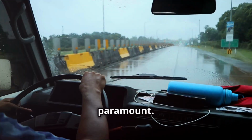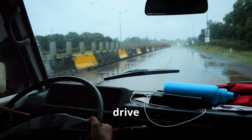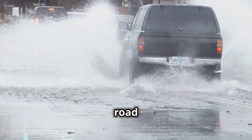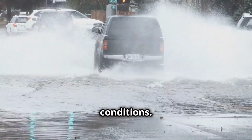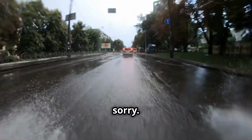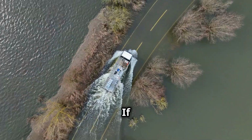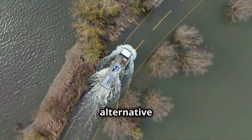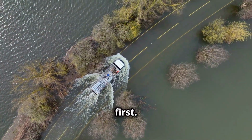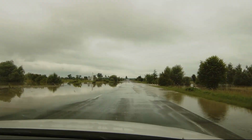Remember, your safety is paramount. Always assess the situation carefully before deciding to drive through waterlogged areas. Never attempt to drive through a flooded road if you're unsure about the conditions. It's better to err on the side of caution. It's better to be safe than sorry. Heed warning signs and avoid taking unnecessary risks. If in doubt, turn around and find an alternative route. Your safety and the safety of your passengers should always come first. Taking a few extra minutes to find a safer path is always worth it.